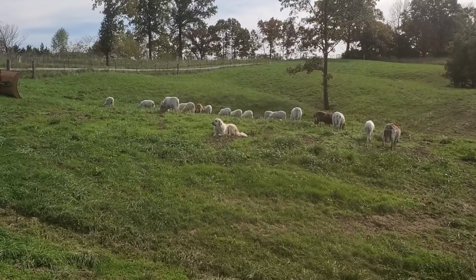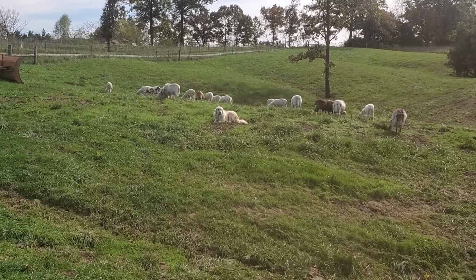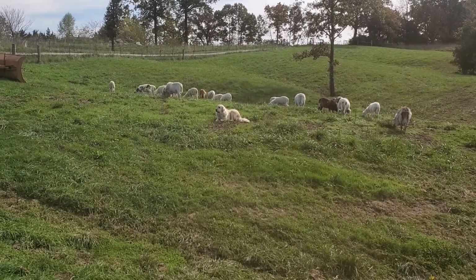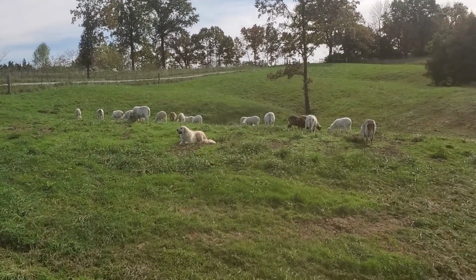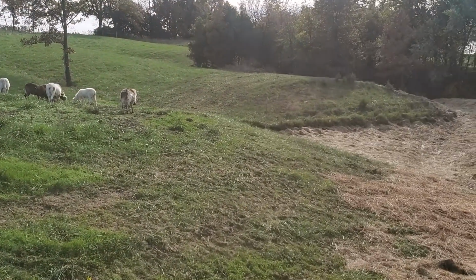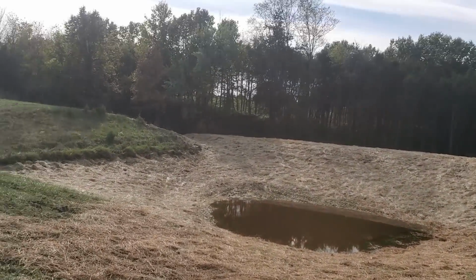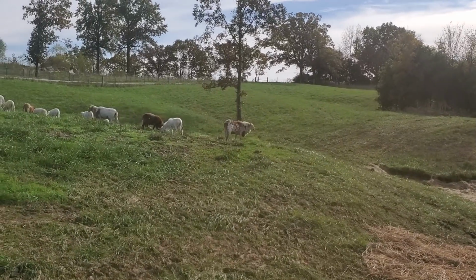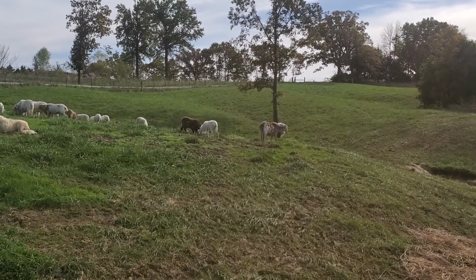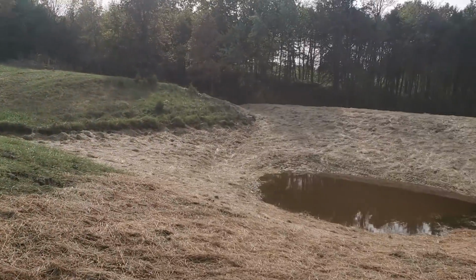There's Cotton Top and his rams. There's some withers in there too. The scrawnier ones over there, those are withers, and we'll be selling some. We've already sold a bunch of them. We got a few more to sell. But we got some really nice rams in here, and those will be going into the ewes here December 1st. And today is November 2nd.